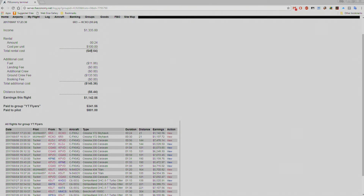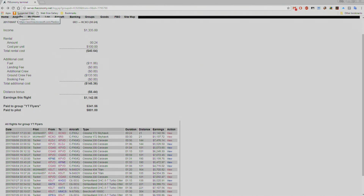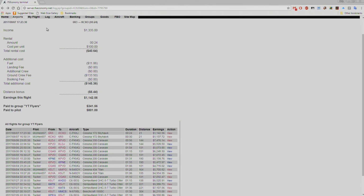So you can see it was, what, $5 more? But that just, I think, came from here. So we did use a little bit less fuel. I think the last one was at 12 something in fuel. We used 11 here. Oh, we used a lot more in fuel on that one. So that's why. I think, what was it? Income 1335. Yeah, so it was the same.